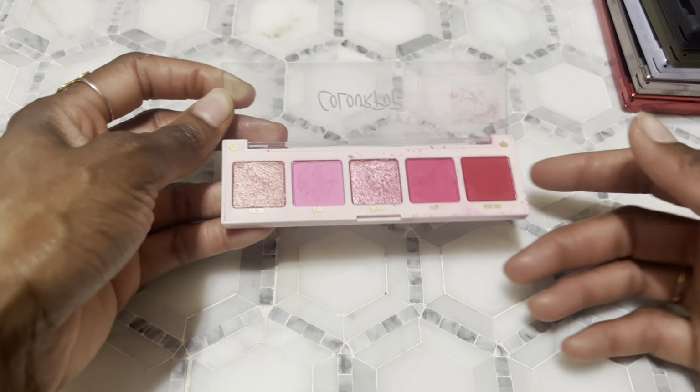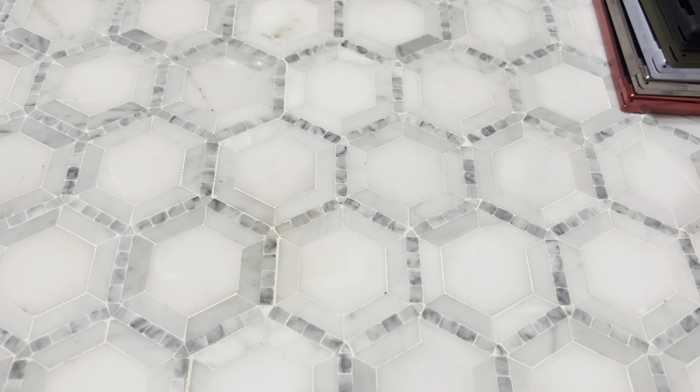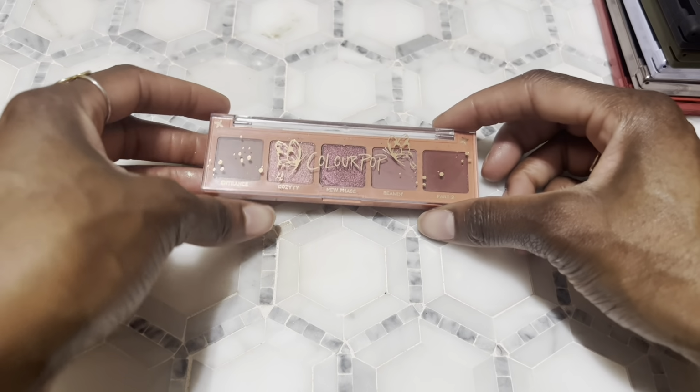I know some people said they didn't like the formula on these, but I like them just fine. I know they went on sale and I was mad because I had paid regular price, and I could have got them for like half the price, because I think just about all the colors went on sale, and I was feeling some type of way. Because, I mean, hello.